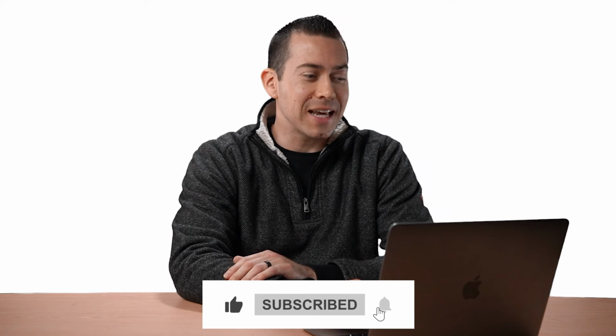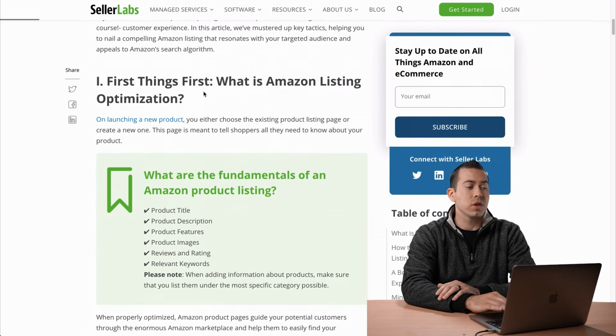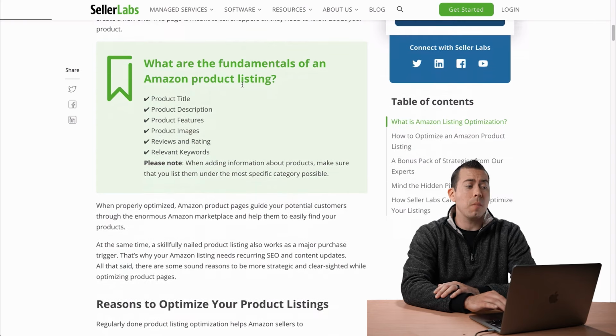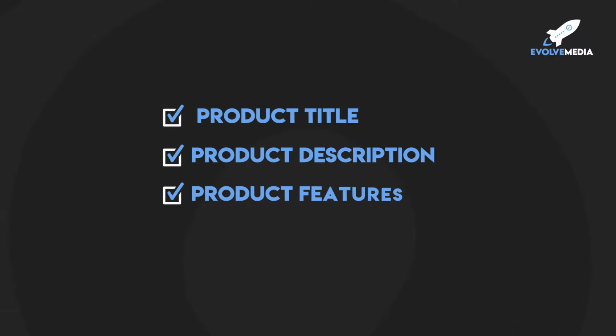All right, so the title of this blog post is Amazon Product Listing Optimization, Top 5 Ways to Expand Visibility and Boost Conversions. First things first, what is Amazon optimization? If you don't know, basically it is optimizing the product title, product description, the product features, and benefits. A lot of people that write these kind of blog posts don't talk about the benefits too much, and the features is just like what it does, right? It's a warmer, it gets warm up to 104 degrees. That would be a feature.